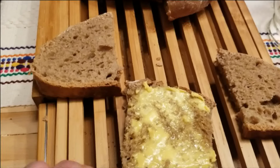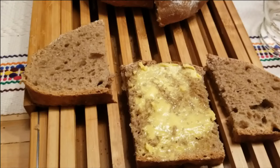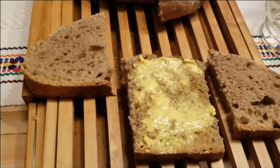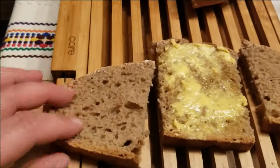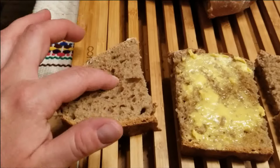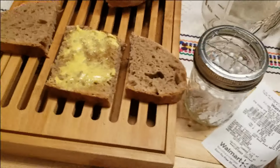So here is the sourdough that I made with the Unify Ultra Fine Azure flour. You can see it really looks like wheat bread, and it's kind of spongy. I haven't tried it yet. I'll rip that in half.